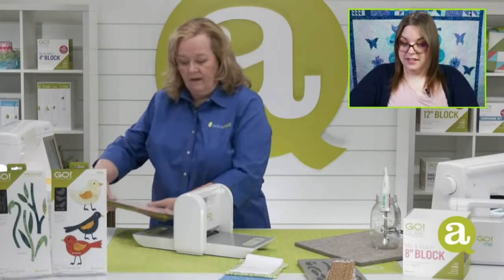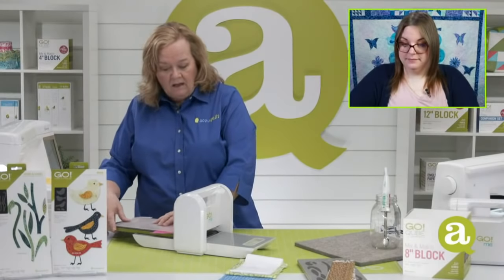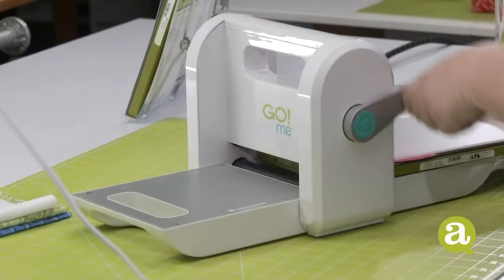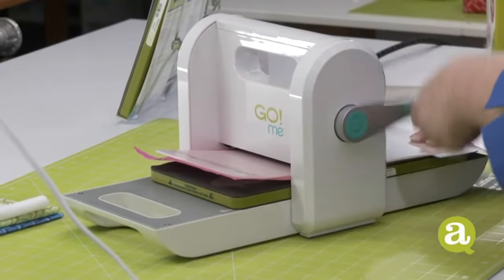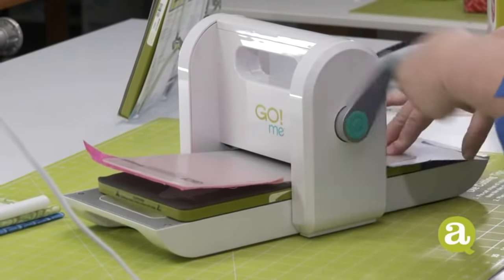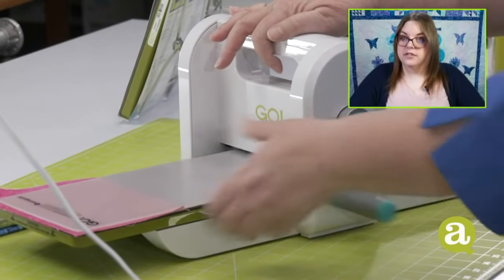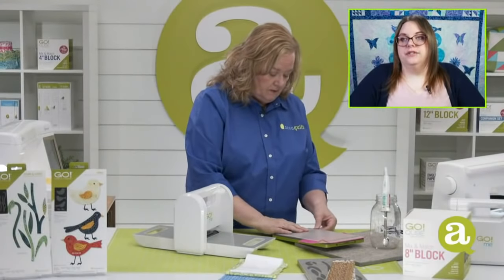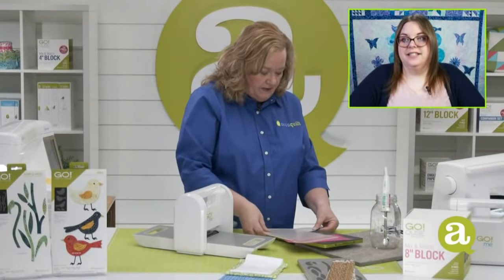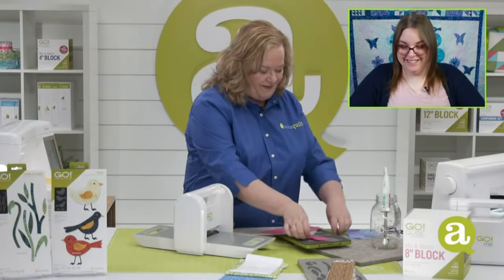All right. So today I'm going to use my GO! cutter. This cuts all of our dies that are 6 inches and smaller. And Christina, what else can you use to cut on the GO! besides the individual dies? Cubes, yes. What size cubes can we use? 4, 6, 8, and 9. Yes, all of those will fit through your GO! fabric cutter.